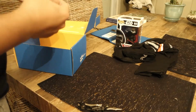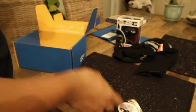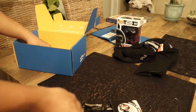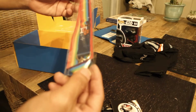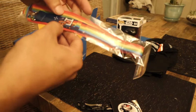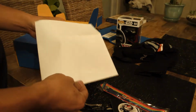And then, a Star Wars magnetic thing, and then a pin, and then a lanyard. Oh, this, I like this. The rainbow lanyard. Looks like a robot and a dog. Seen that before. And a card.